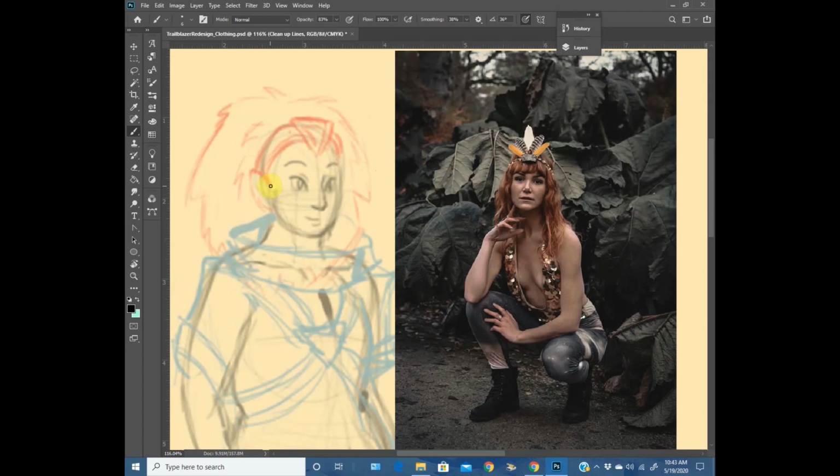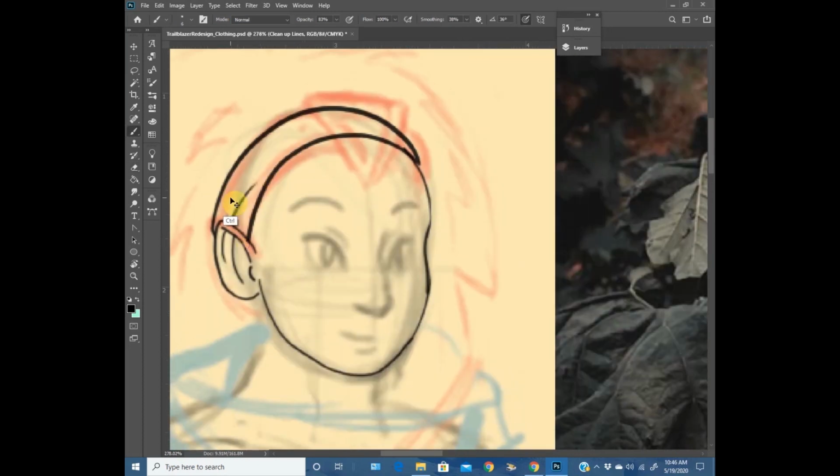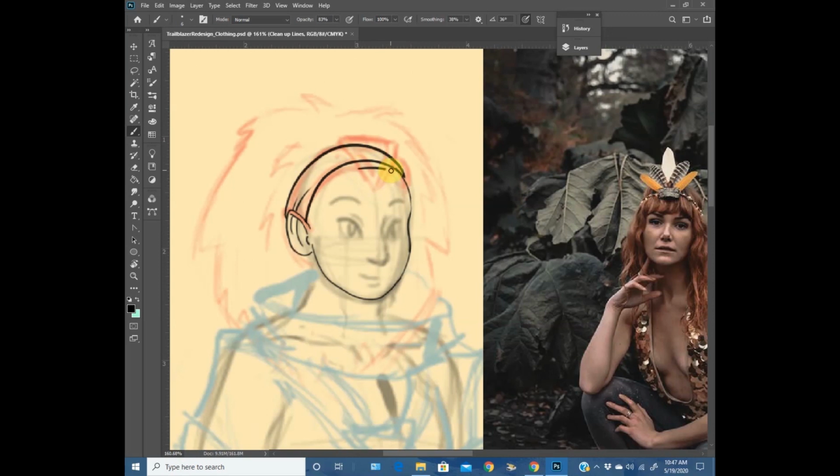Okay, time to clean up the facial features. I was honestly not expecting to really go this far. I figured I'd show a quick rough on the character design and that would be enough, but here I am and I wanted to do more. So I'm gonna do more.